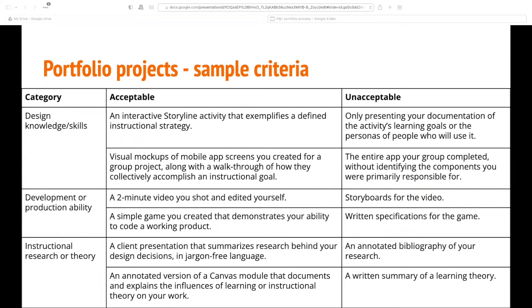I won't go through this in detail. Like I said, this is in the handbook already, and we'll make the presentation available. But what we want is the interactive storyline, the activity itself. We don't just want your documentation of the learning goals. These may be supporting things you include as well, but you have to go beyond the documentation and show us the activity. Don't just show us the storyboards. Of course, include the storyboards if you have them. Show us the video.